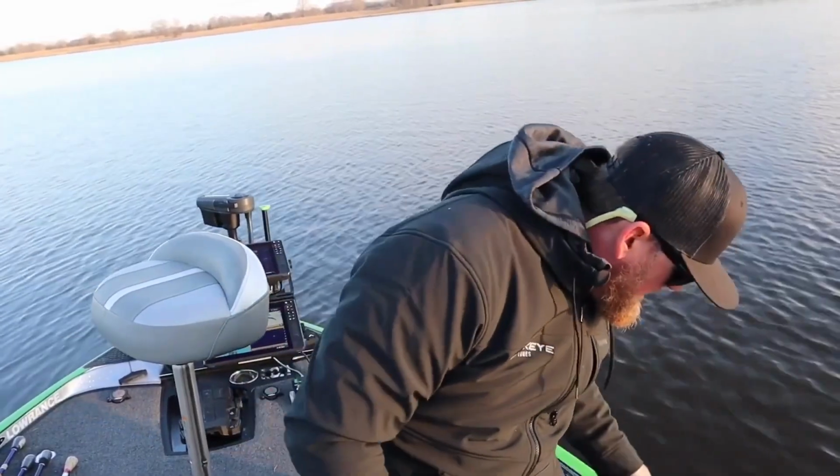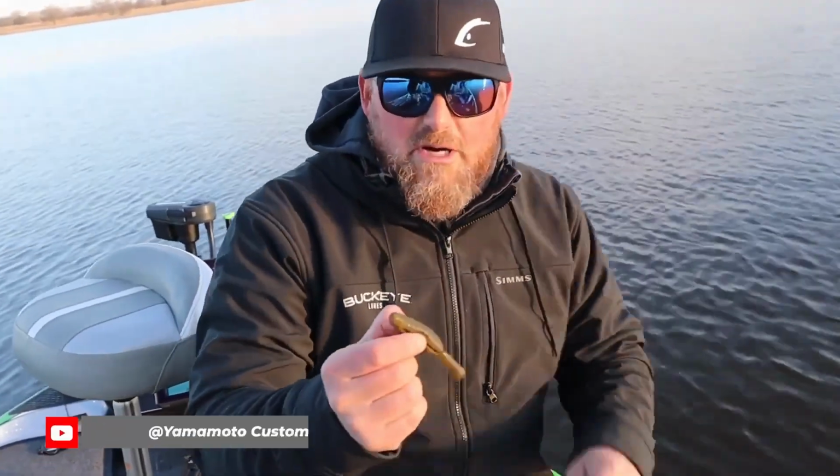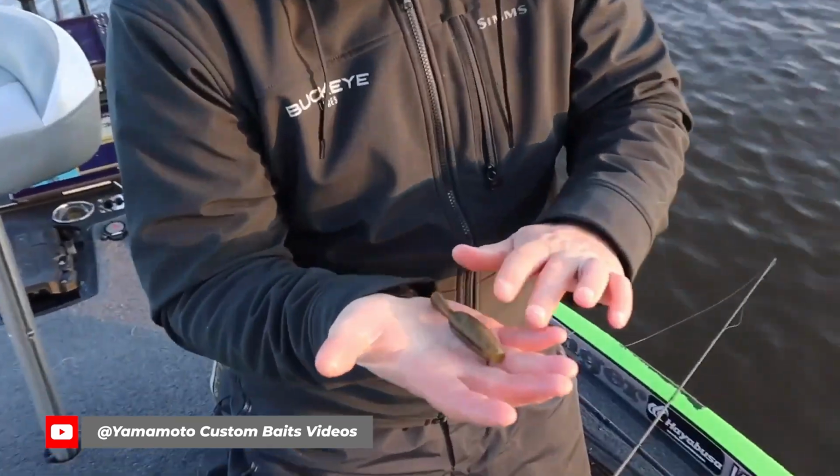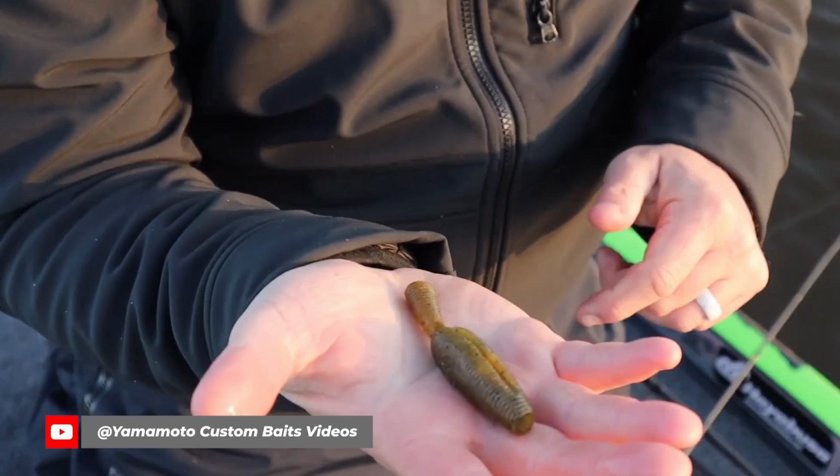The Yamatanuki is a grub of sorts. It's a very dense plastic. This particular one is 3.5 inches long.